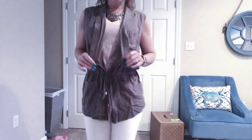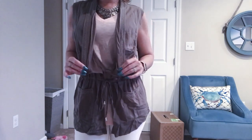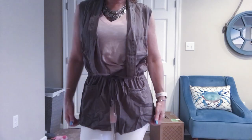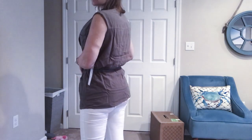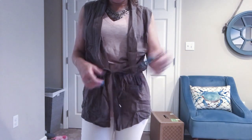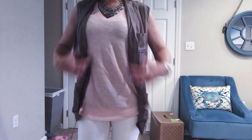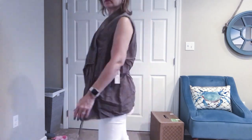What do you think? This, I have it tied. I love these little pockets it has here, and I don't mind this detailing. I think it's kind of cute. It's very wrinkled, so it definitely needs to be ironed. I tied it, which I think doesn't look too bad. You can also leave it open for more of a drapey look. What's that look like?